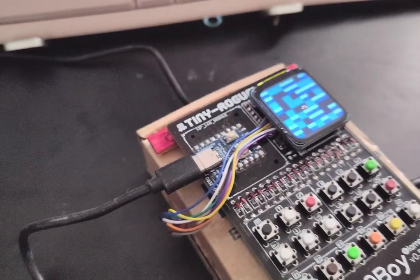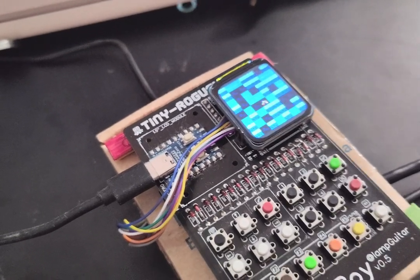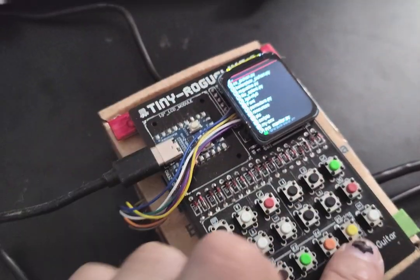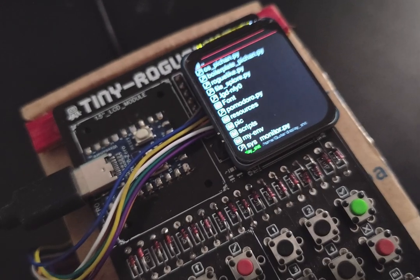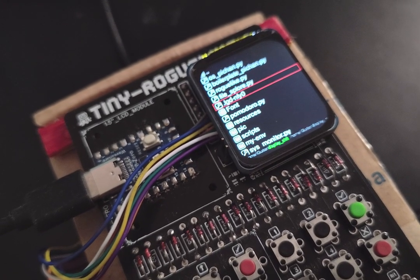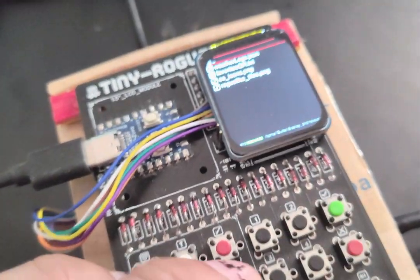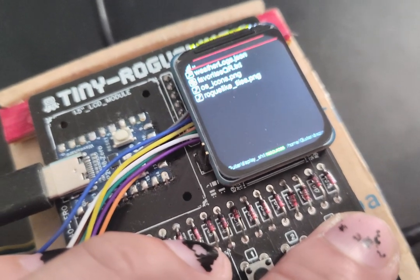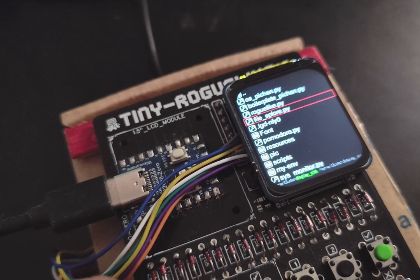The only thing is that it's hooked up to the Pi, and that's when I got the idea of, oh, why don't I just make this into a Python script launcher? And so that's what this is. For example, I just ran a file explorer script that I wrote, and that's basically it. You just go through the directories of the Raspberry Pi. The bottom shows your current directory, and you can go around with the arrow keys and enter.